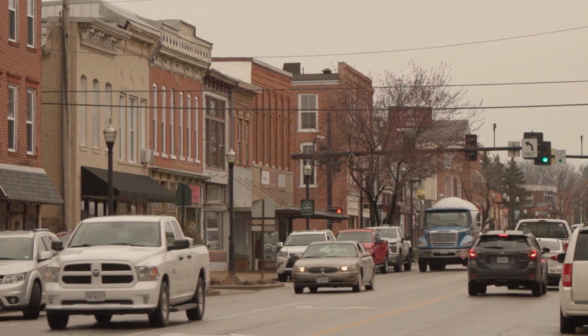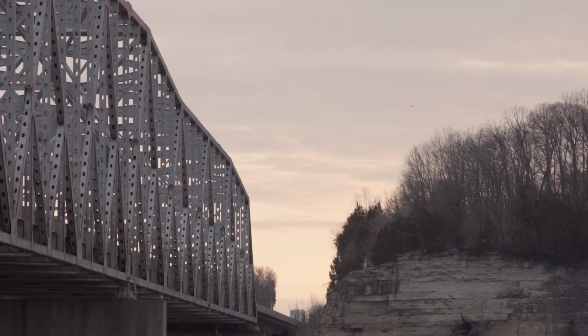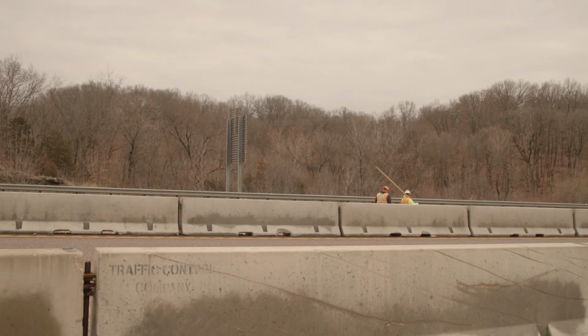It's considered the linchpin of America. Right in the middle of Missouri, just outside of Columbia, is a bridge that carries traffic on I-70 across the Missouri River. It has so much traffic. There's so many people in and out. It's a huge freight corridor.